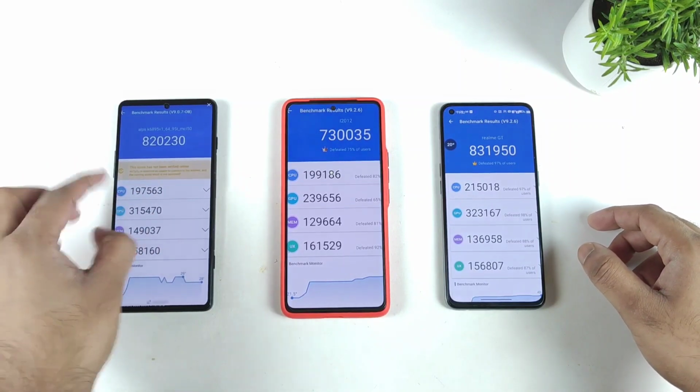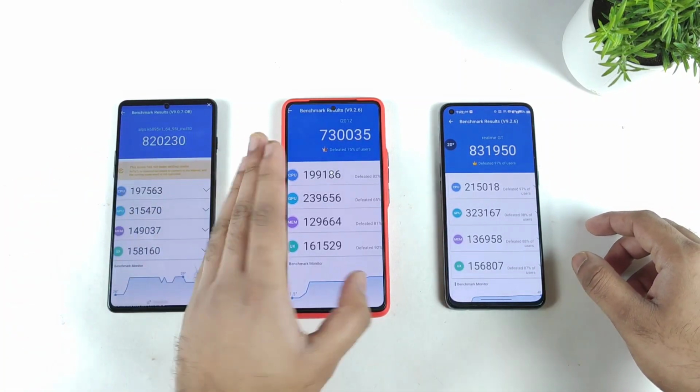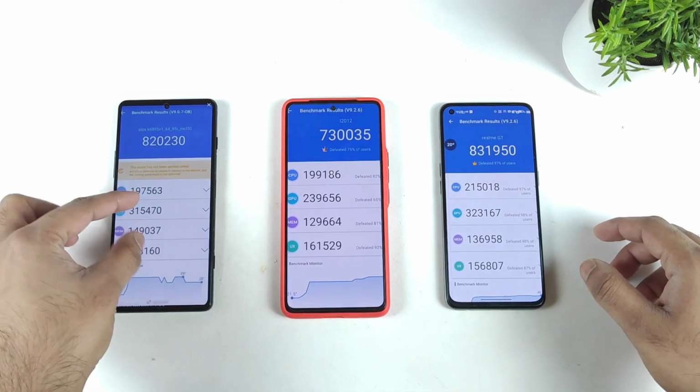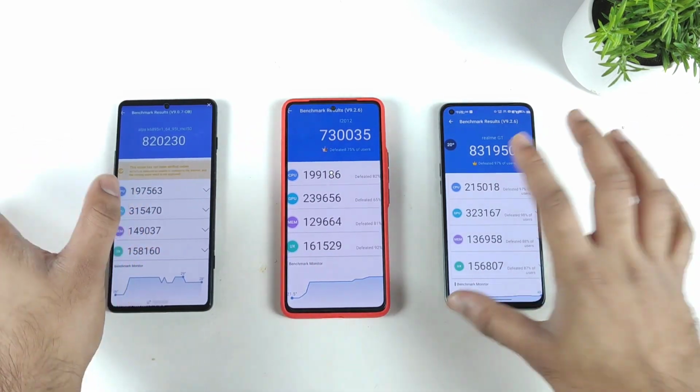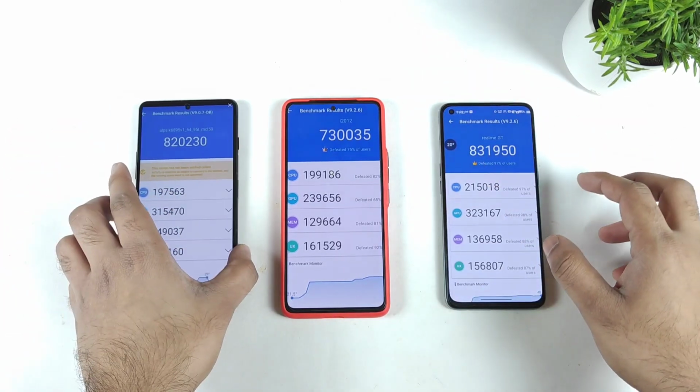So regarding the CPU, this can definitely come slightly close to the Snapdragon 870, but with the GPU segment, it will definitely come close to the Realme GT device. I mean regarding the Snapdragon 888 processors.